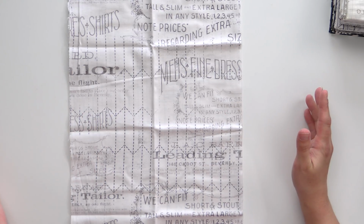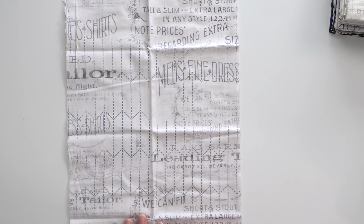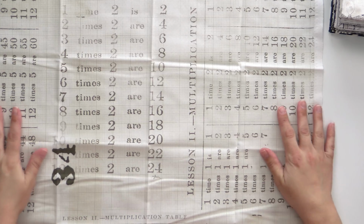This one is really fun. When I think of Tim Holtz, I think of old newsprint and just reusing those designs and the typography and just layering it to create art. And this definitely goes with that. You could use this absolutely as a background, or if you were doing a low volume quilt, this is a great collection to have.